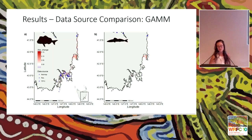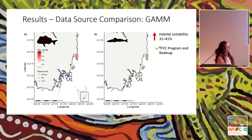Similar story for King George whiting. It's more coastally resolved, so it's really hard to see the change. But when you do calculate it across the state, the model that used the citizen science at the range edge increased average suitability by 31 to 41%. So quite a substantial increase in suitability when you account for targeted occurrences at the range edge.